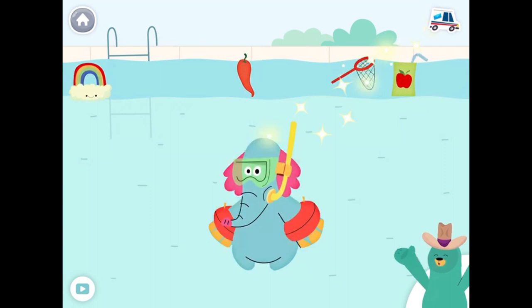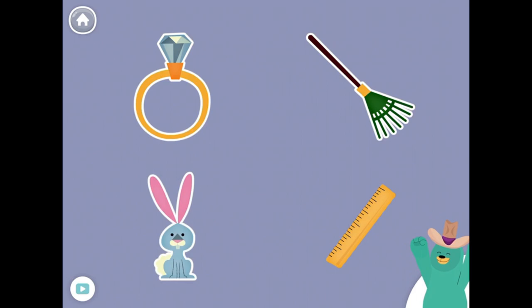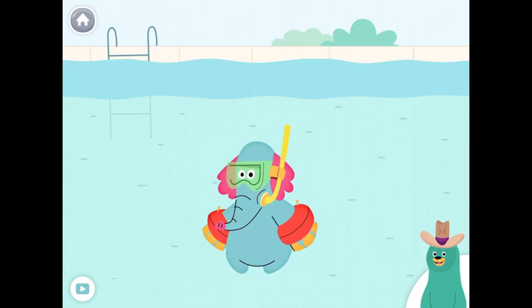All of these things start with the r sound. Tap them all and listen to the r sound at the beginning. Ring. Rake. Rabbit. Ruler. Good thinking. Give all the things that start with the r sound to Allo.